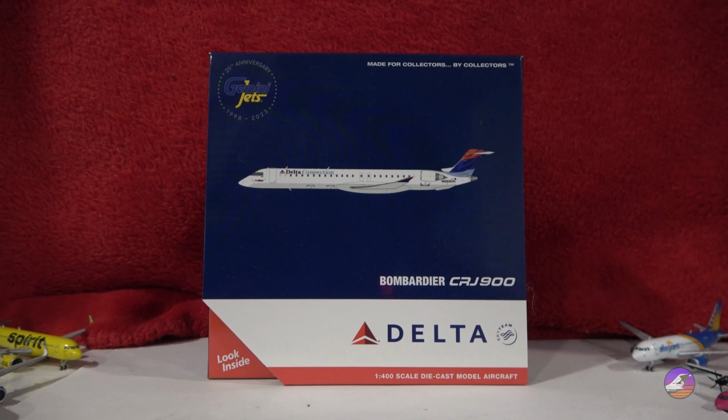So not sure what exactly was happening here, because when Gemini announced the Iberia CRJ-1000 and when the pictures of it came out, that was in the normal size box. And I thought, okay, that seems pretty reasonable because the CRJ-1000 is pretty long. It may not fit in the smaller size box. But then I saw photos come out of the Deltaflot CRJ-900 and I saw that this is in the normal size box as well. So what exactly is going on here?